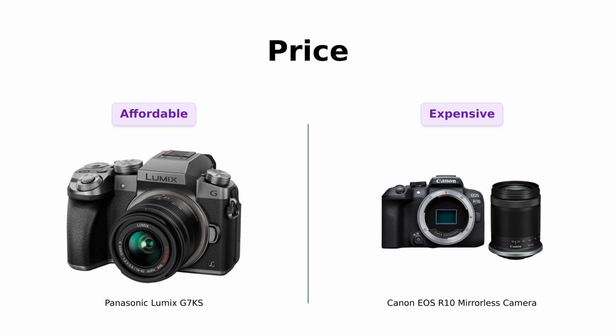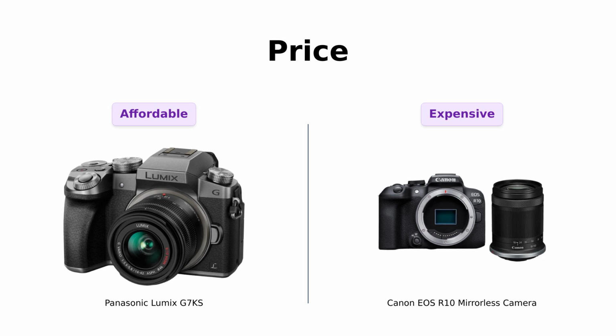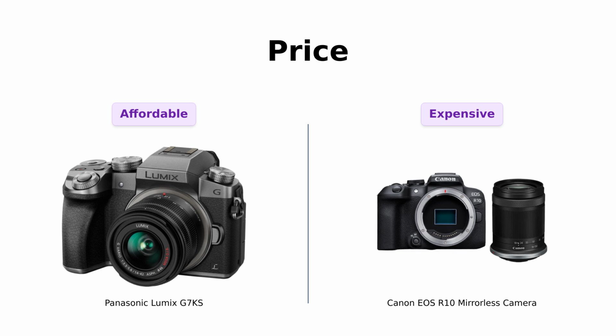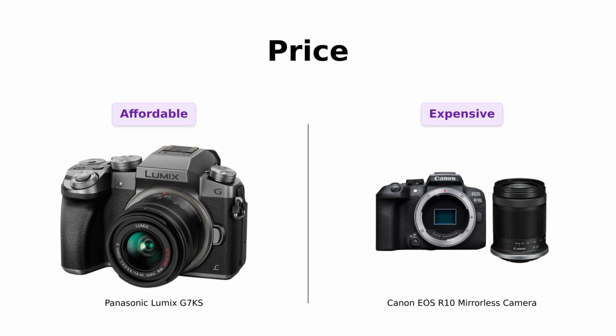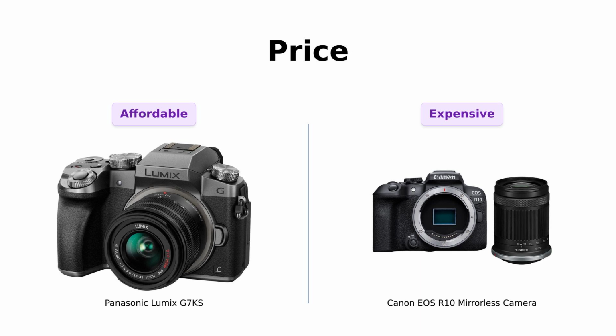Meanwhile, the Canon EOS R10 struts in at a hefty $1,379, which some users feel is a bit steep, especially for beginners. Reviewers noted that while the R10 performs excellently, its price might require some serious consideration for those just starting out in photography. So if you're looking to save some cash, the G7KS is definitely looking like the more sensible choice.